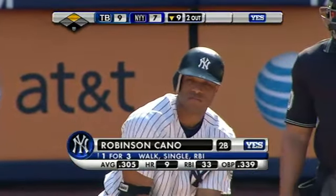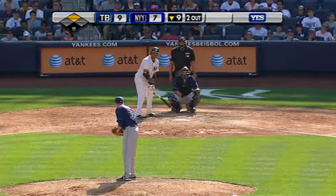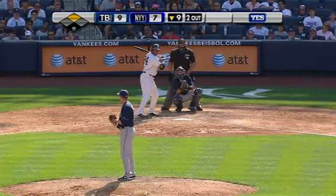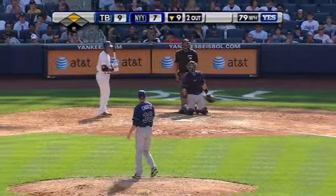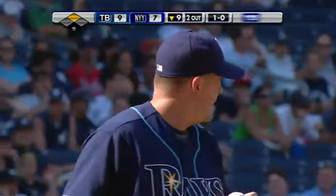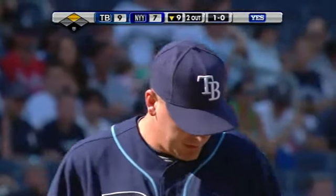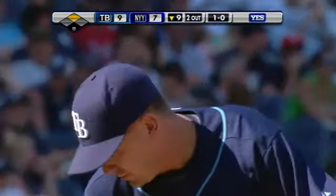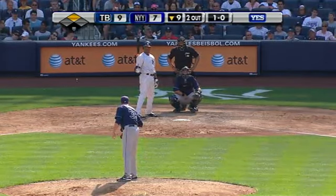On deck is Nick Swisher. Lance Cormier, the righty, is ready in the bullpen for the Rays. The pitch outside. Randy Choate is actually the pitcher who relieved me, Michael, when I dislocated my shoulder in Kansas City in 2000. Had to come out of the game. Randy Choate came in and certainly has worked hard to get back to the big leagues. Finds himself with another great opportunity with the Rays.